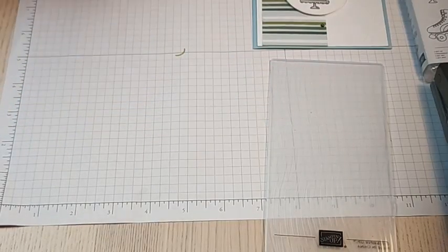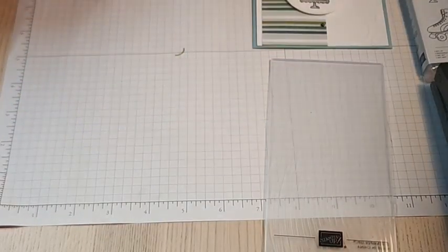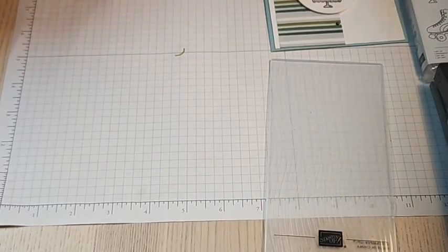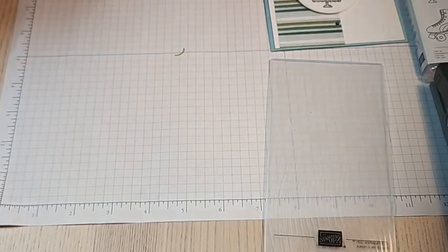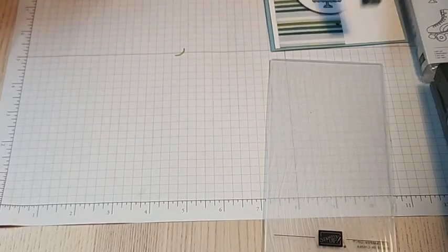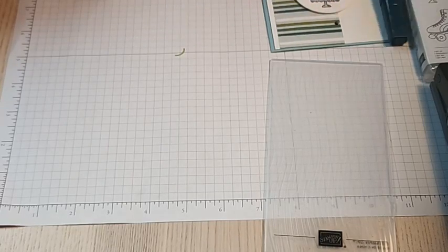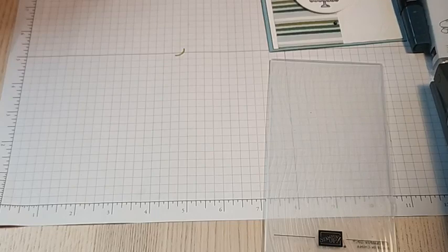Let's see if you have any questions. Thank you, everybody. I thought it was kind of a fun card. Colors I wouldn't normally choose, but using the colors in your pattern paper, it all comes together because it all coordinates. I knew that my Pretty Peacock was going to be the same as the Pretty Peacock on there, and the Pretty Peacock ink.